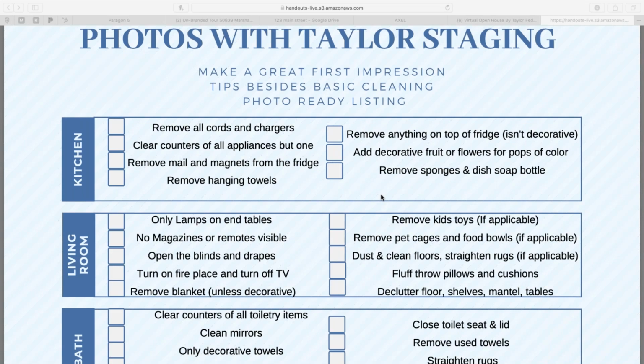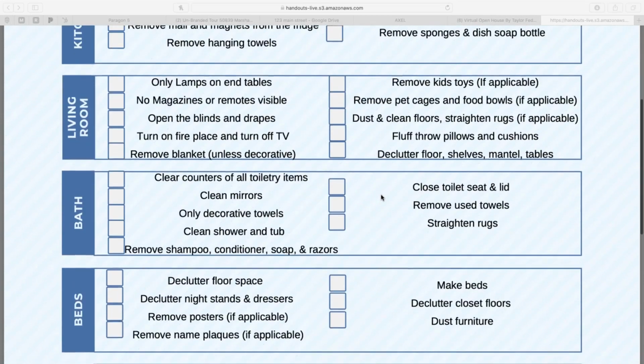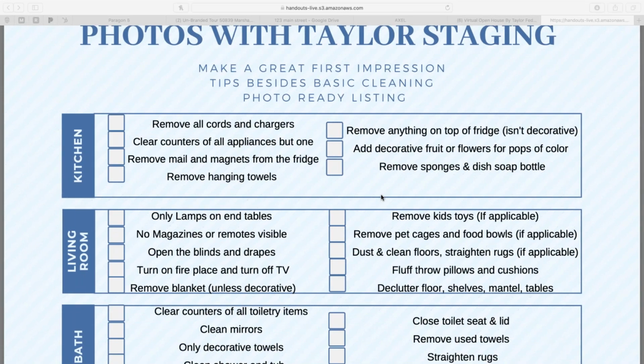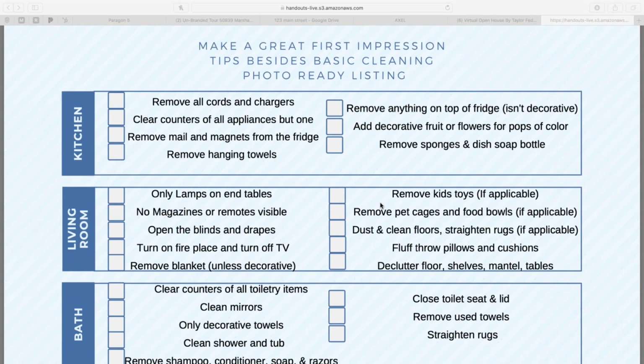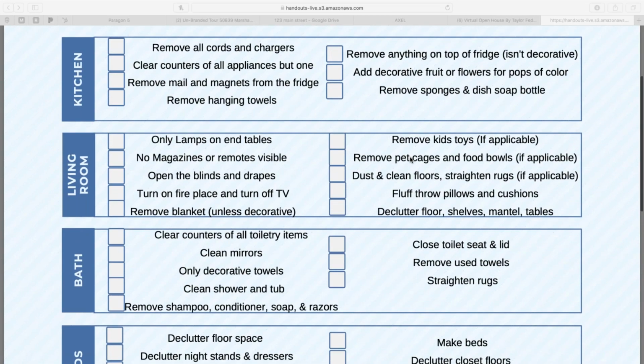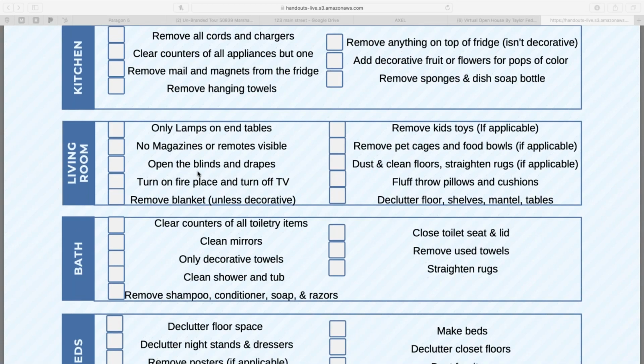They probably have kids running around, they're trying to keep the house clean, and they want to take pictures. So this checklist is really good to follow before they take the photos, or before you come and take their photos back in normal land. So go ahead and use this. I don't want to go over it all, but as you can see, there are some more unique examples of things that help the photos look more photo ready, like removing the mail and magnets from the fridge, the hanging towels from the stove, making sure that the fireplace is turned on, opening the blinds and the drapes.